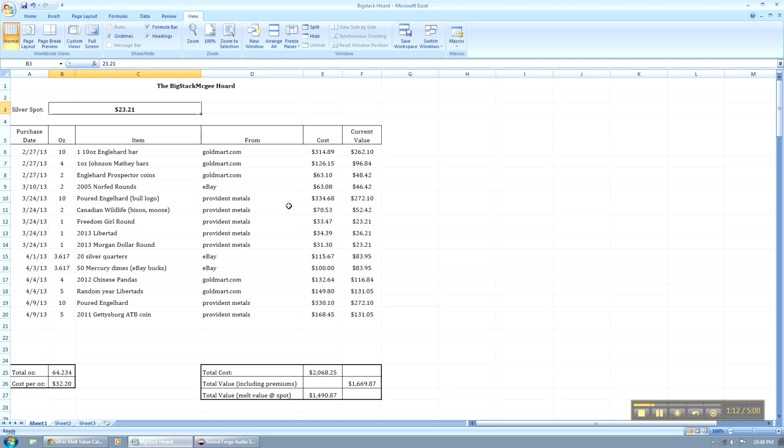If you have to pay tax for your silver as well, you're going to want to make sure you add that on. And then current value, this column here, there's a couple of different things that we'll show you. If it's a straight up bullion purchase, it's going to be your ounces times whatever the spot price is at, and that gives you your value. Of course, if there's any kind of numismatic premium attached to your purchases, then you're going to want to be able to reflect that in this column, and I'll show you in a little bit how I do that.